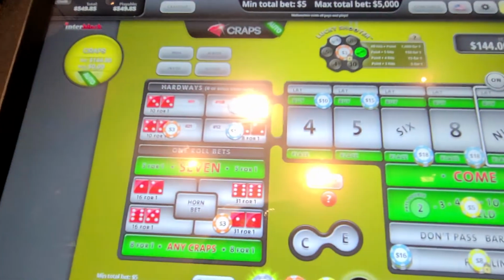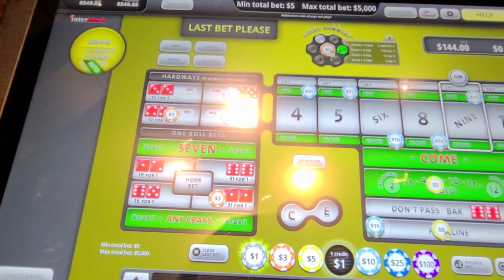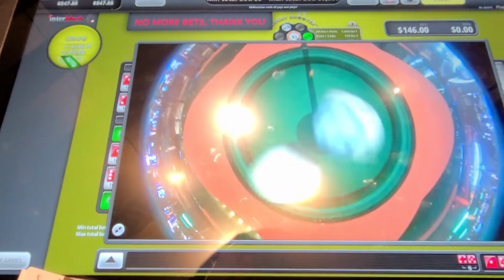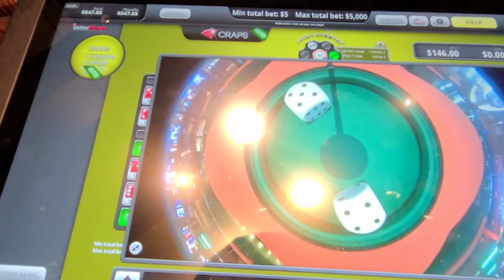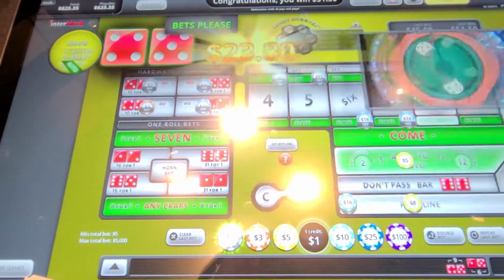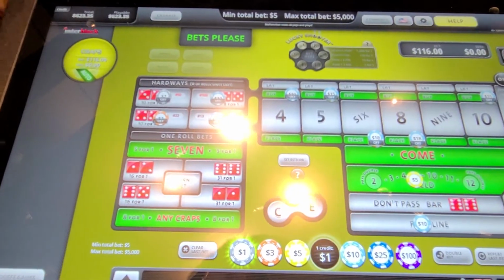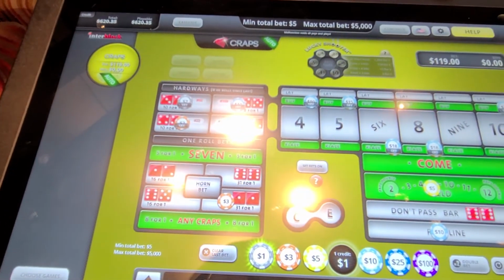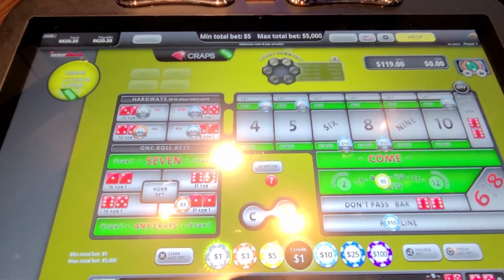Doing all right. 4, 5, 8, or 10 would be fantastic. Hard 10 or 4 would be great. Oop. How about a front line winner? That is 10 nines in the last 50 rolls.